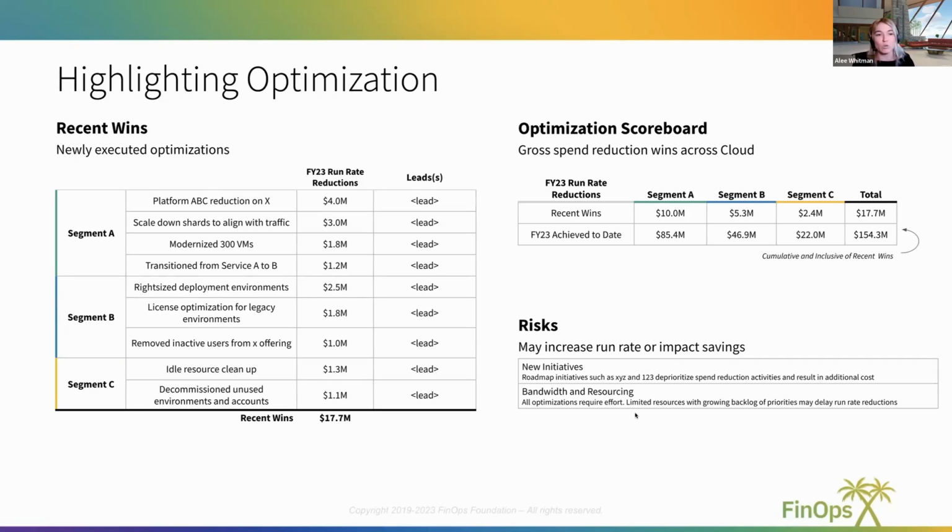It highlights the largest or more strategic optimizations that lead to run rate reductions and include optimization scoreboards so that we can track all of our FY23 run rate reductions achieved to date, including these recent ones. What you don't see here in our actual version is a link to this full tracker where engineers can self-report. That allows them to be directed to the full list where they can dive deeper. We also use this to highlight any risks we want leaders to be aware of so we can partner to mitigate or set better expectations. This view is helpful for leaders to understand the big picture of the amazing work our teams do and understand just how much is moving the needle on their run rate.